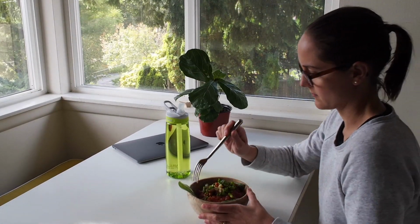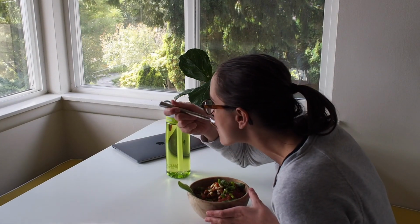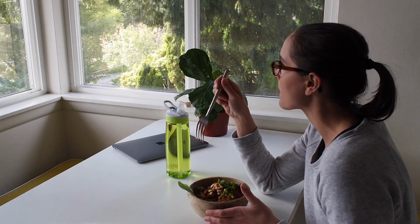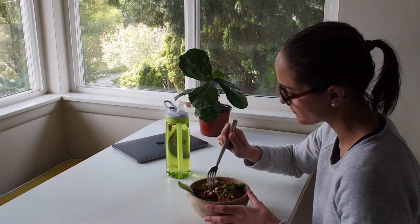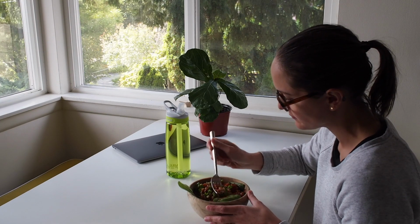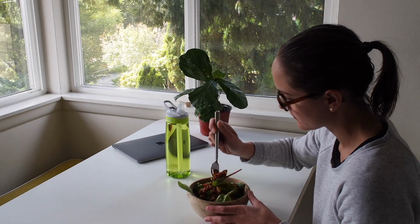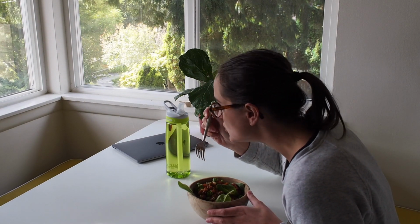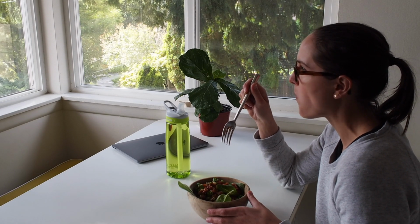To enjoy this meal, I like to again sit at the kitchen table, but this time being a little bit more mindful of actually eating and chewing and just kind of focusing on things I'm grateful for. So I definitely recommend doing mindful eating every single day at every meal. I know that it's not always possible, but definitely make it a goal of yours to be mindfully eating every time you eat. So I'm going to finish this salad up and then get going on a few more errands.